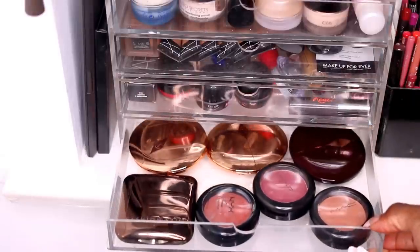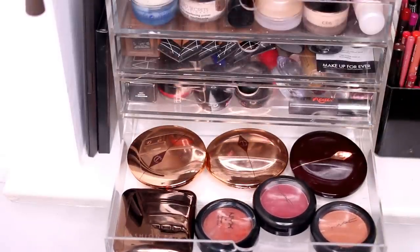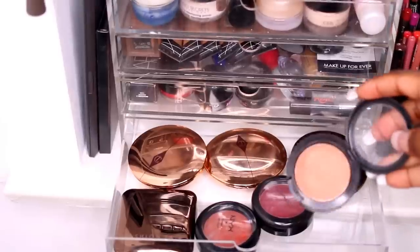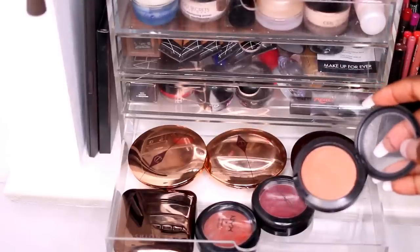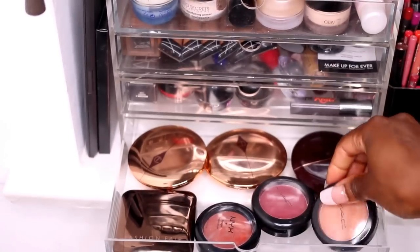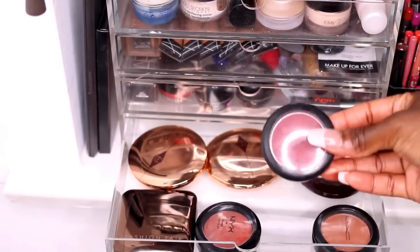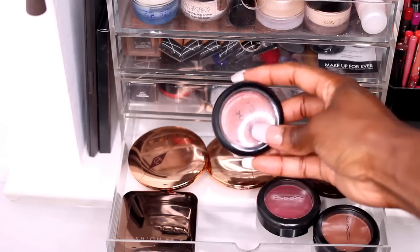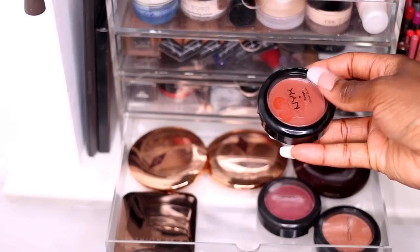In this next one, we have some blushes. These are just some MAC blushes. This one is meant to be like a highlighter kind of shade, and I got this at a duty free. It gives a very subtle highlight, which is quite nice, but I don't actually reach for it as much. This one is Fever, and then I just have a cream blush by NYX.